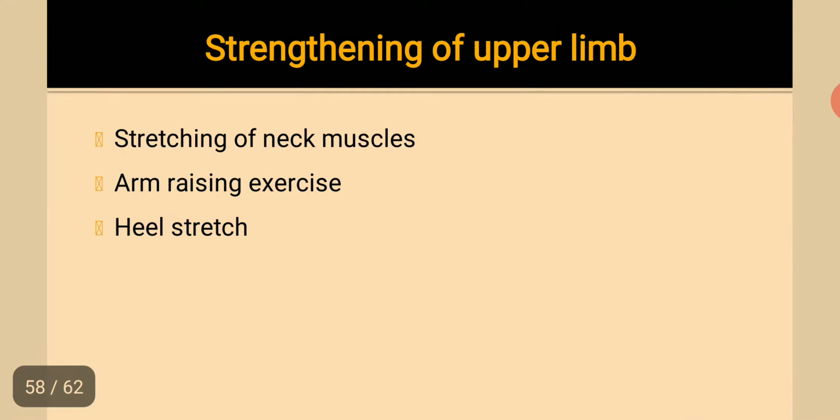Strengthening of upper limb: stretching of neck muscles, arm raising exercise, heel stretch.